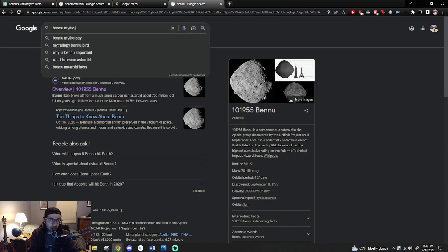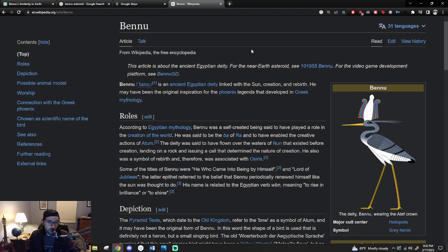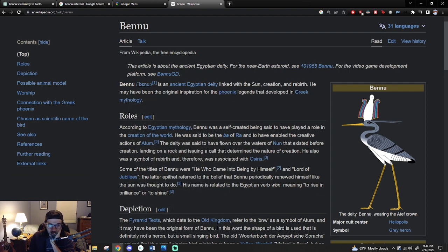Okay, let's go to mythology, though. This one. Let's check this out some more. We'll just look at Wikipedia again. Linked with the sun, creation and rebirth. Phoenix legends. I mean, Earth itself went through that process by going through the Earth expansion, where pretty much everything was wiped from the face of the Earth, and then remnants, the seeds of what was left, filled the earth, and rebirth occurred, creation occurred in the process of the earth expansion, with the sun maybe tapping into the internal earth.